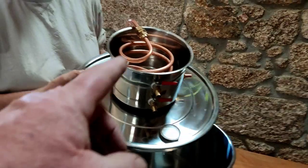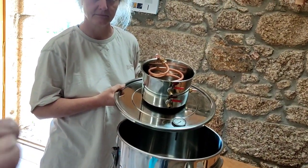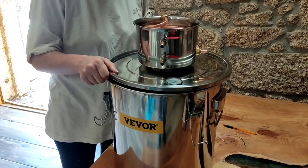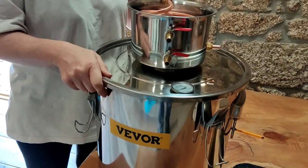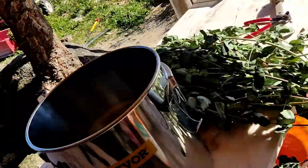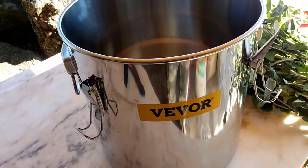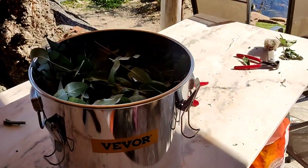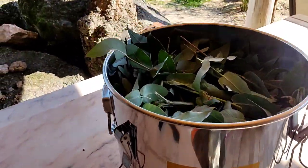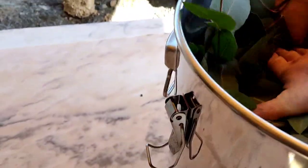This is a still for distilling alcohol, for making essential oils, etc. So what we're going to do is make, or attempt to make, some eucalyptus oil. So here goes. First off, I'm going to strip all these eucalyptus leaves that we got from Cindy Vine. I'm going to strip them all off and fill this with eucalyptus leaves. There we go, I cut the whole lot up, stems and everything, and shoved it all in. It's surprisingly still not completely full, but that'll do.